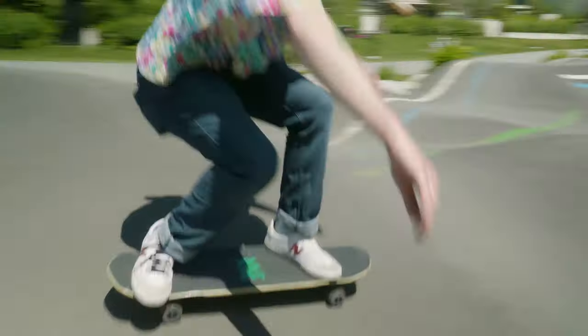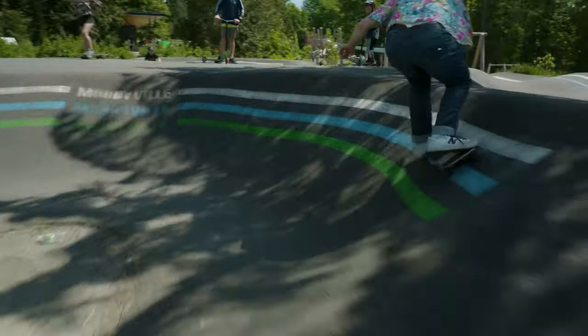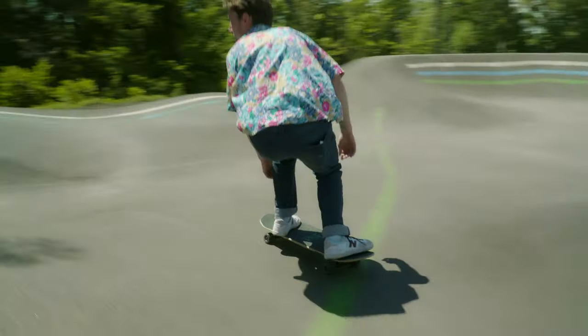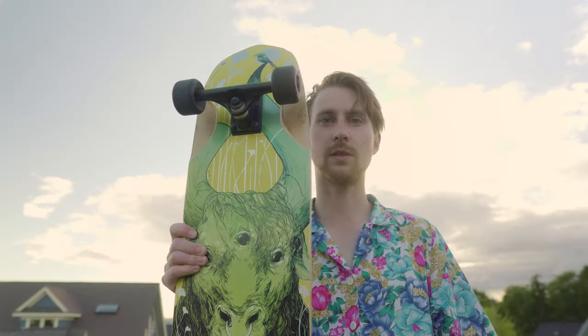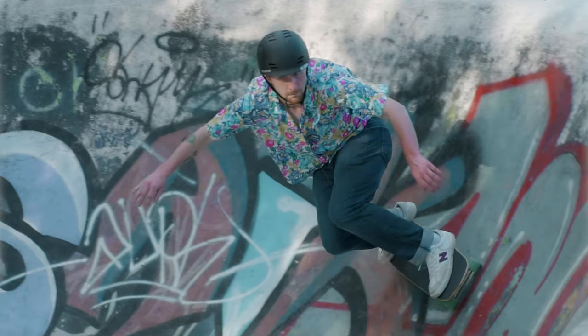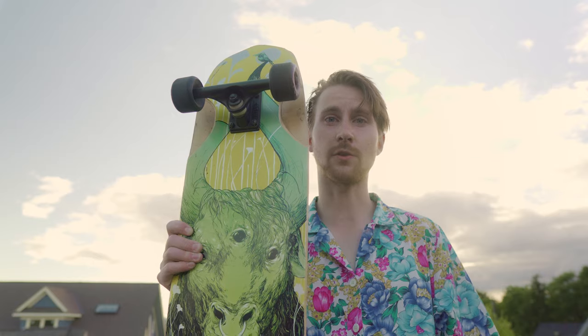This board is 34 inches long, 8.9 width, and it features a wheelbase of 17.5 inches, and it's made out of 7 plies of Canadian maple. I've really been enjoying this board. I love how it feels for slashing alleys, popping ollies, cruising paths, skating bowls, or even just having fun on your cruise to the store.